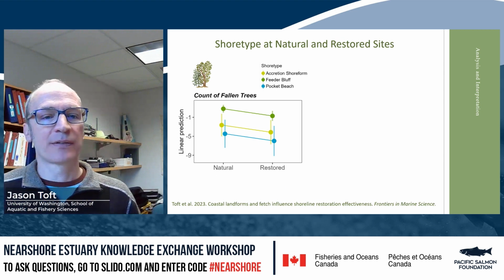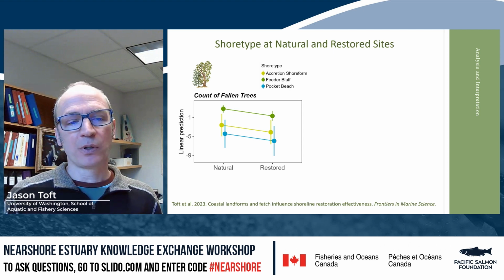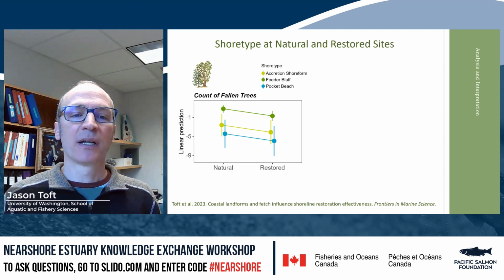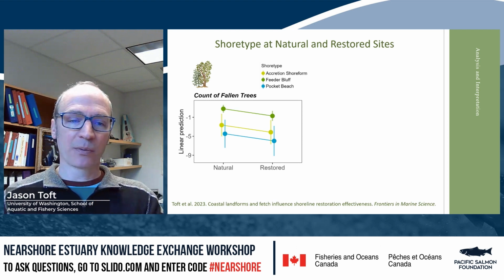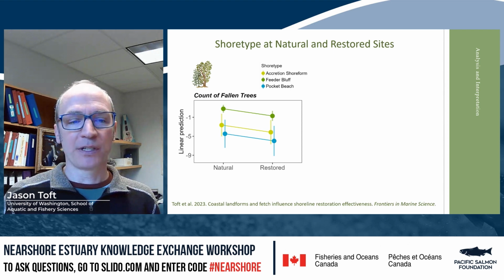So I'll walk you through 2 graphs here. First, looking at shore type at natural and restored sites. And if we look at count of fallen trees, if you look at the green dots and lines here, you can see that feeder bluffs had higher number of fallen trees than accretion shore forms and pocket beaches at both natural and restored sites, and again, a bit more at natural sites. So this is showing that not only is sand and other sediments eroding from these bluffs, but also there's fallen trees that are settling onto that beach and providing more habitat features.